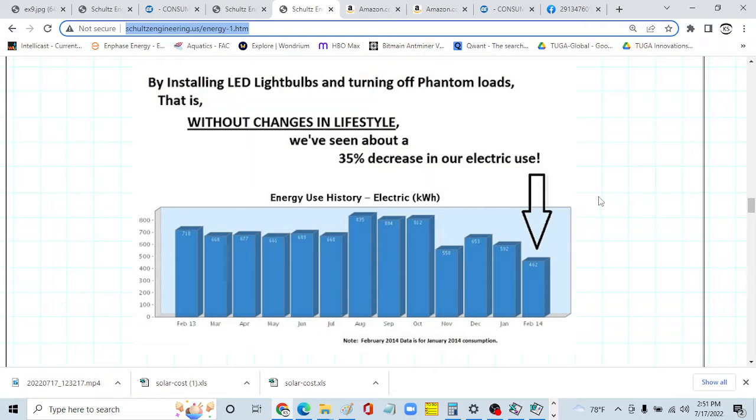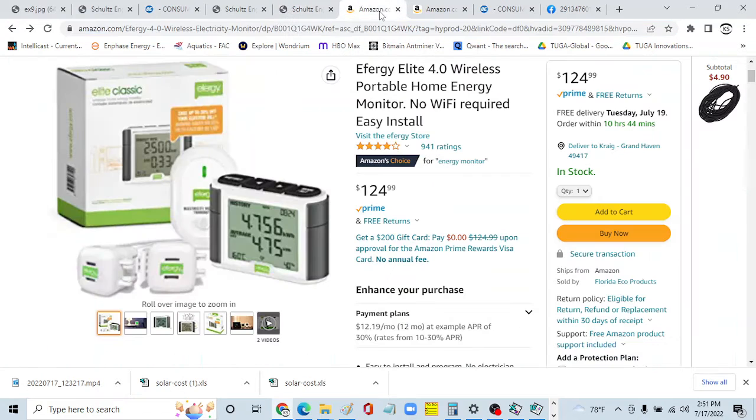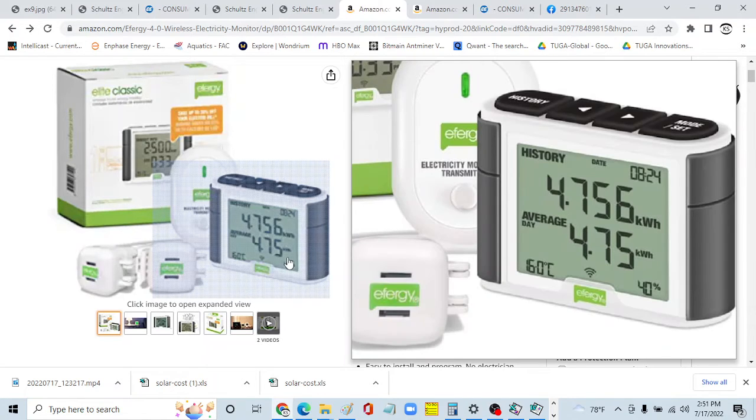But even if your electric company has a smart meter on your house, having a real-time meter like this Efergy meter has been really helpful for us because we have it sitting in our kitchen and we monitor what we're using, and we even carry it around the house, turning things on and off to locate the high energy use items.